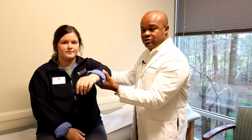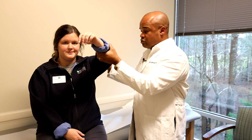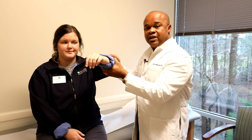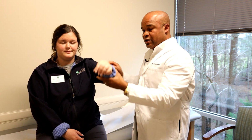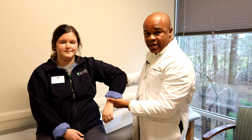And then a positive Neer sign is when you lift the arm up. If you lift the arm up again and she describes pain in the deltoid or outer part of the shoulder, that is again another sign. And then I would test the range of motion in all planes, forward elevation, external rotation, and then internal rotation is reaching behind the back.